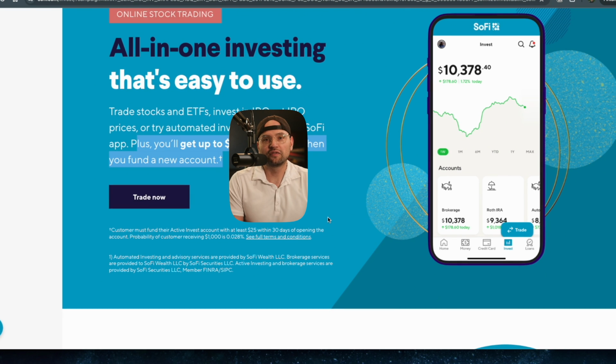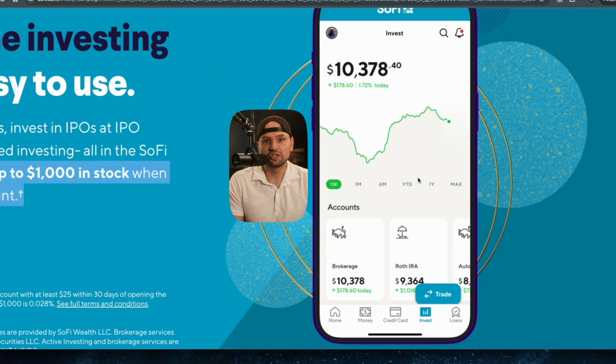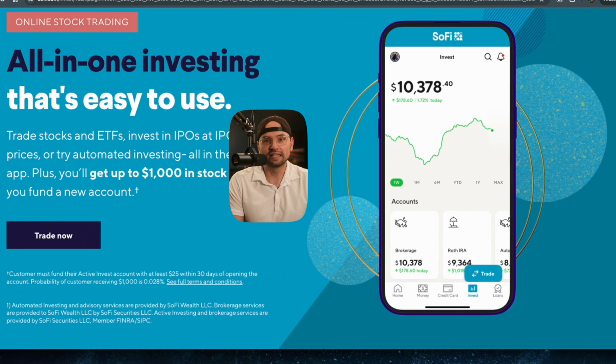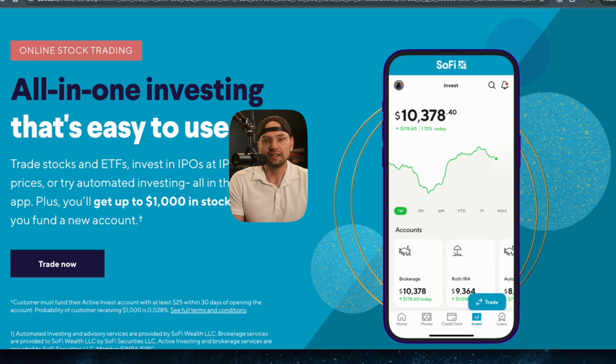And right here, we also get our first sneak peek of what their user interface really looks like. It's pretty standard stuff. You've got your charts on the top talking about what your account's done lately, your accounts in the middle because they offer a bunch of different kinds of investing accounts, and then at the bottom, your basic navigation. So it seems pretty clear and intuitive so far, but let's get more into the features and the products that they're offering here.